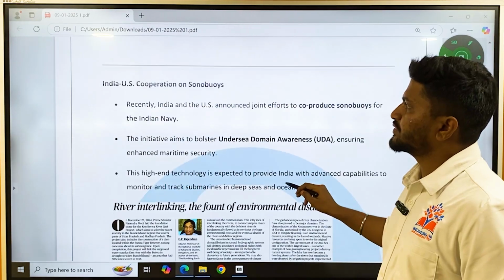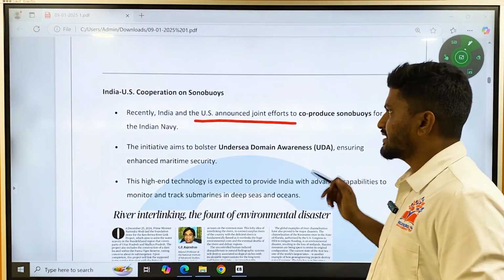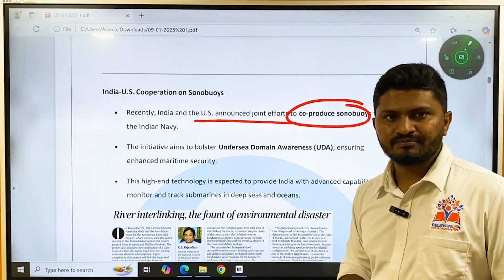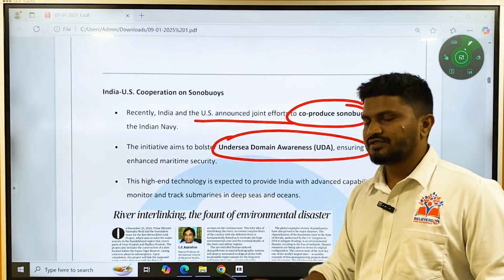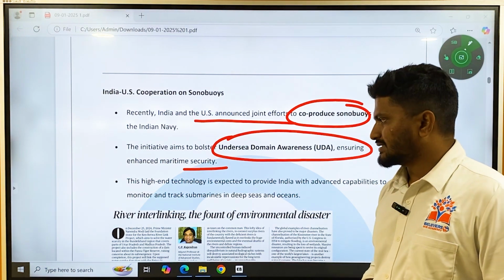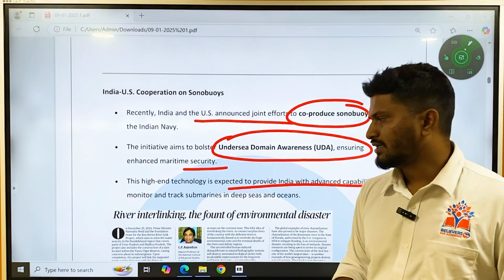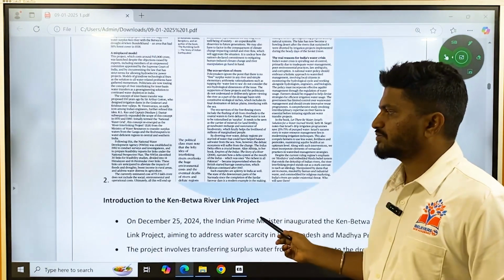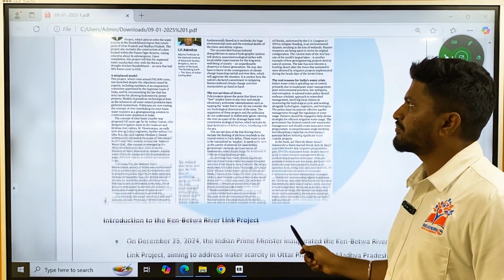So that is the India-USA cooperation on sonobuoys. Recently, India and the USA announced joint efforts to co-produce sonobuoys for the Indian Navy. This initiative aims to bolster undersea domain awareness, which is aimed at ensuring maritime security. This high-end technology is expected to provide India with advanced capabilities to monitor and track submarines in deep seas and oceans. So this is the first article, very small but very important and significant from the perspective of Indian strategic autonomy.